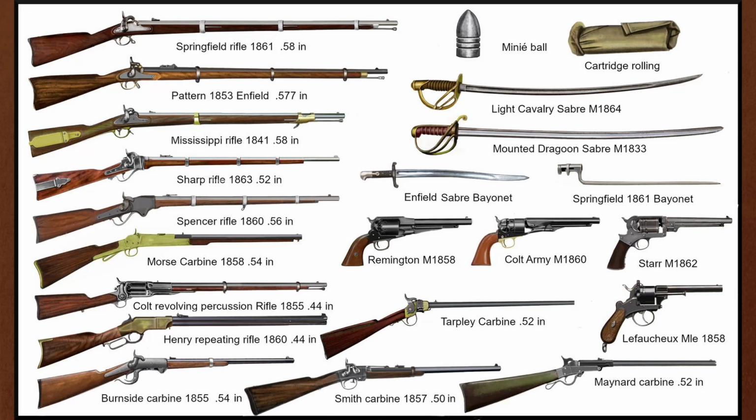and the Maynard Carbine. That being said, although the breech loaders and the repeaters were only a small percentage of the total number of guns used by the Civil War infantrymen, units that carried these weapons gained a distinct edge over even a much larger enemy force because they could fire from cover without having to reload, such as laying down, and they were able to fire much faster as well.